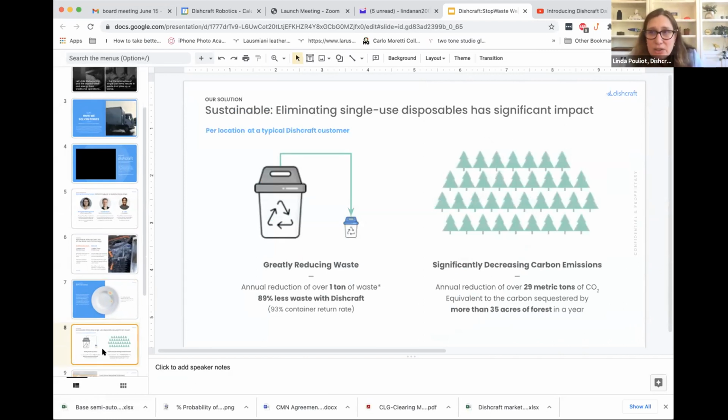At every single customer location, on average, this is what they are saving in terms of the environment. So greatly reducing waste, 1 ton of waste per location, as well as 29 metric tons of CO2.